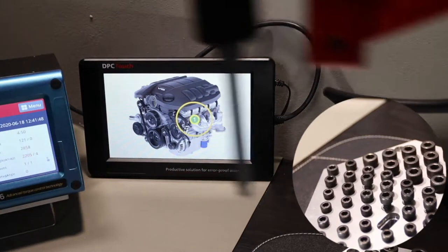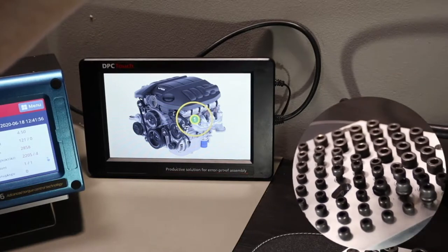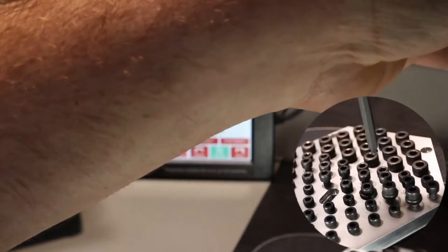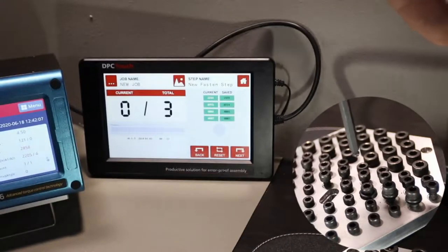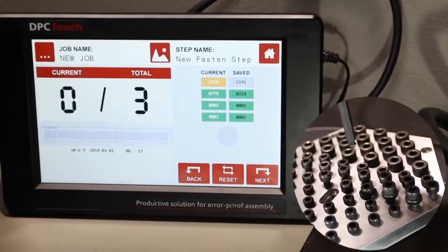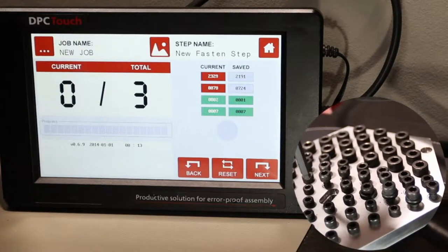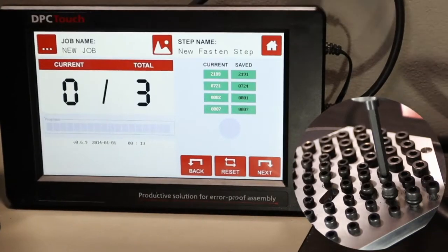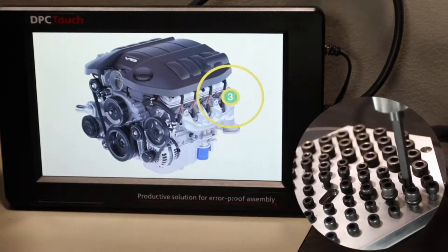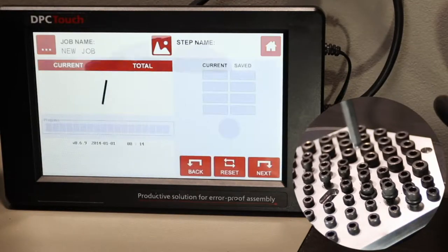So if we assume that I have an engine here at my desk and I move the tool to our number one fastening location, which is right here, we now have power to the tool. Oh, but I ran the tool without it being on the fastener, and you can see we generated a torque error. So as I get on the location, we have power to the tool. If I'm outside of that location, we don't have power to the tool. And if we run this down, we got a good rundown. And now we've created an engine.